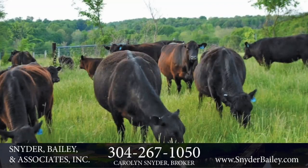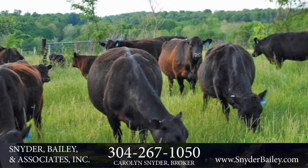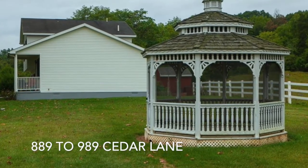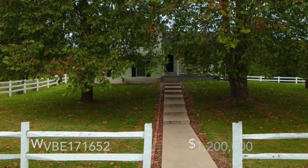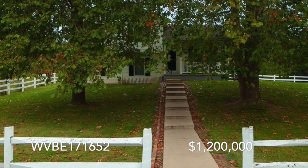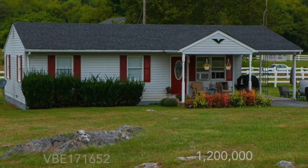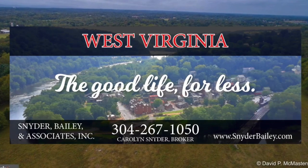This property is currently listed at $1.2 million and is listed by Carolyn Snyder, Broker of Snyder Bailey & Associates. So contact Carolyn today and make this 72-acre, four-rental house property your next business investment for just $1.2 million. 889 through 989 Cedar Lane, just outside of Shepherdstown, West Virginia.